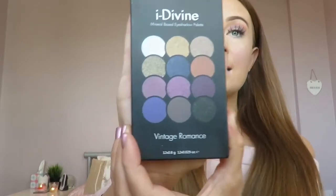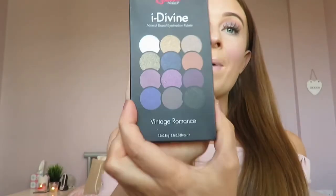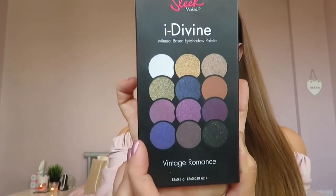Okay, so I also went ahead and picked up another of the Sleek Eye Divine eyeshadow palettes, and this is the one that I picked this time. This is in the shade Vintage Romance, and it just looks like this. This one, again, was £8.99, the exact same as the previous one that I bought, and it's just beautiful. I'll quickly take it out so that you guys can have a look. Again, it comes in the nice little sturdy packaging, and these are the colours in this palette.